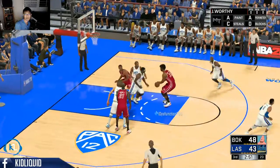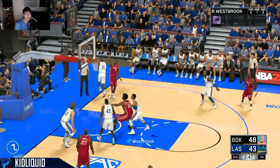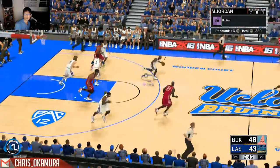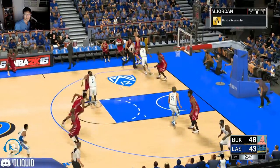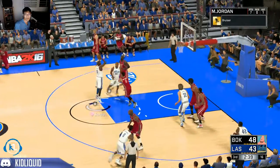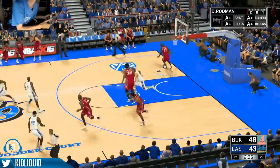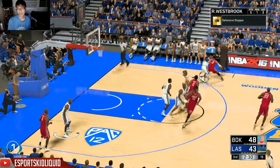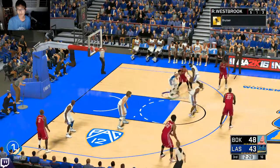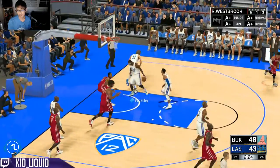So he comes up empty, missing both. You don't see him have too many of those trips to the line. Leonard, no luck. Pass to Rodman. Back to Jordan. Garnett grabs the board. Honolulu leading by 5. Westbrook kicks to Leonard. Oh, and the jam by Leonard.